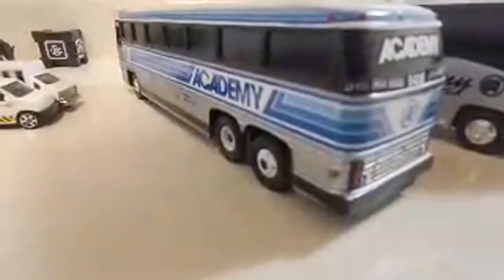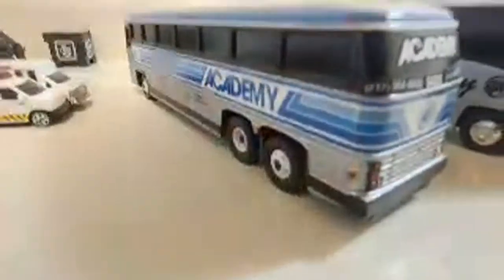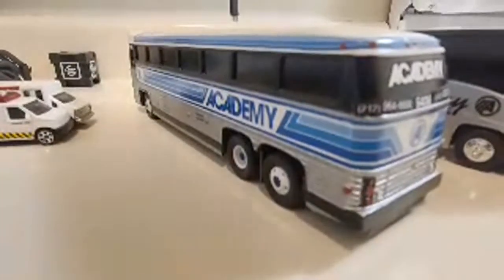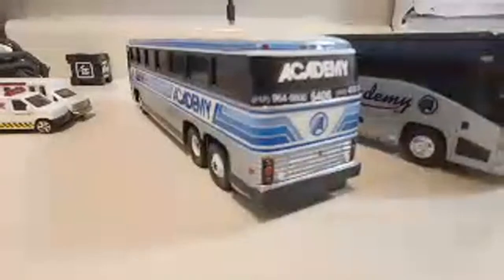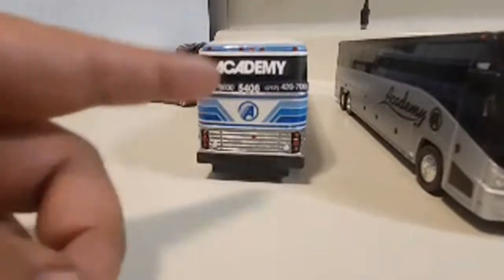And you can see it's kind of dirty. I'm going to clean it up. Let's take a look at the back. I've had this for a few years now, and all the decals are holding up. The corners of the decals are starting to peel apart, but nonetheless, it still looks pretty good. And I just wanted to show you guys what it looks like. So it's looking good.